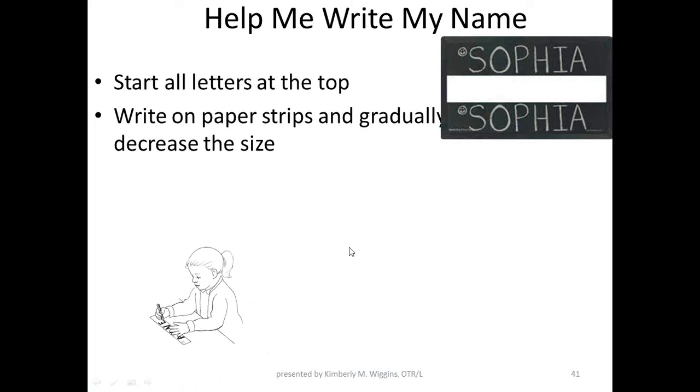Start all the letters at the top. That really teaches where we're going to start our letters, and then it's going to help with our formation. What I like, especially to work on size, but we'll talk about it again later, is to write on paper strips and then gradually decrease the size. This works like a charm.